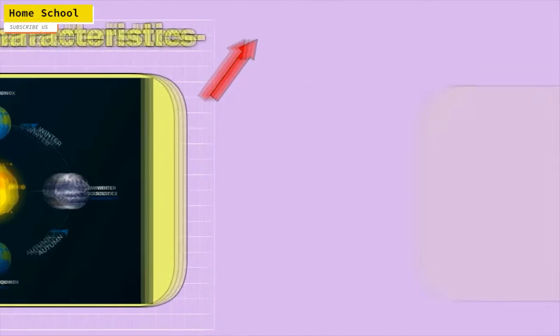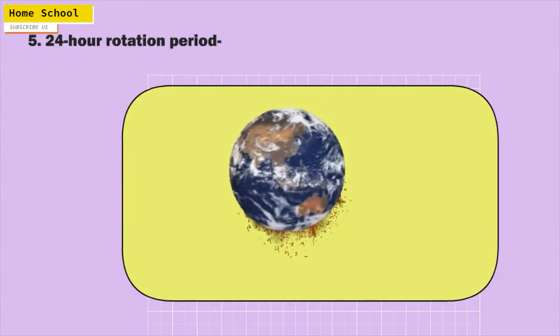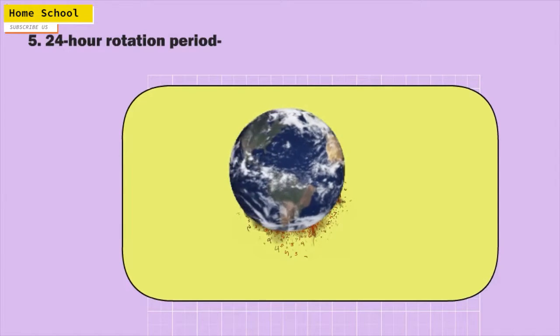Number 5. 24-hour rotation period. We know that the Earth rotates once in 24 hours. Just imagine what would have happened if the Earth did not rotate on its axis.